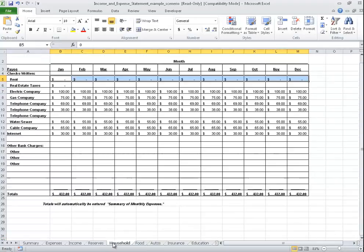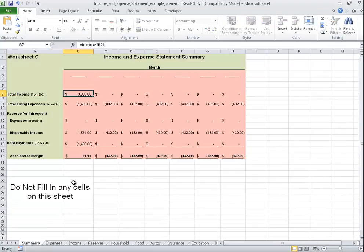Well, look, we don't have anything in reserves. Household. Well, we put this on a budget. Electric company, same with gas. Telephone company. Well, we have our cell phones and our home phones. Well, what if we got rid of our home phone? What if we put a zero here? Now how do we look? Well, let's go back to the summary. Hey, now we have $81 a month.